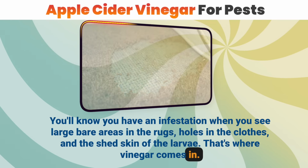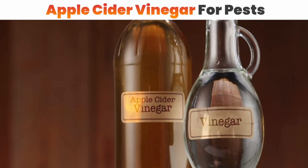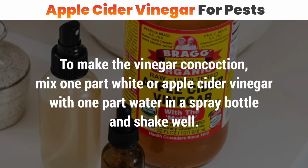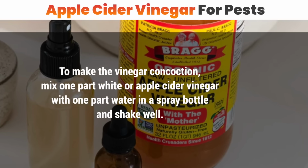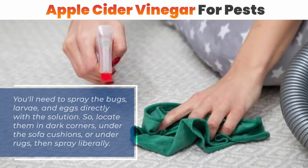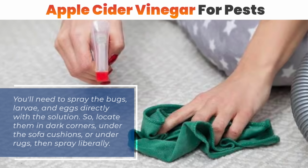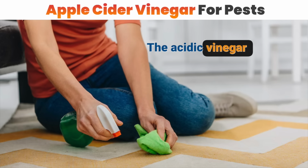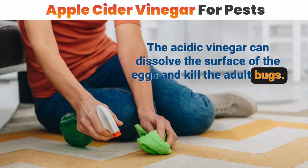That's where vinegar comes in. Both white and apple cider vinegar are effective against the carpet beetle in its larva and adult stages. To make the vinegar concoction, mix 1 part white or apple cider vinegar with 1 part water in a spray bottle and shake well. You'll need to spray the bugs, larvae, and eggs directly with the solution. So locate them in dark corners, under the sofa cushions or under rugs, and spray liberally. The acidic vinegar can dissolve the surface of the eggs and kill the adult bugs.